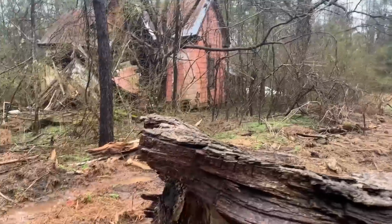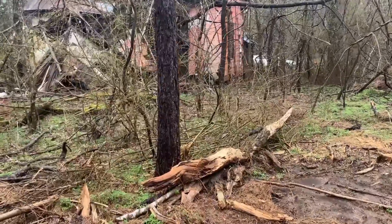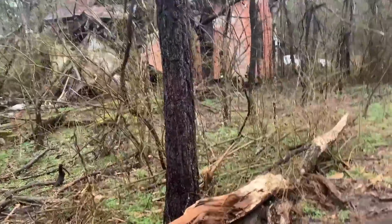So anyways, I'm gonna poke around a little more and see if there's anything else that I can flip or move. And if not, I'm gonna head on to the next spot.